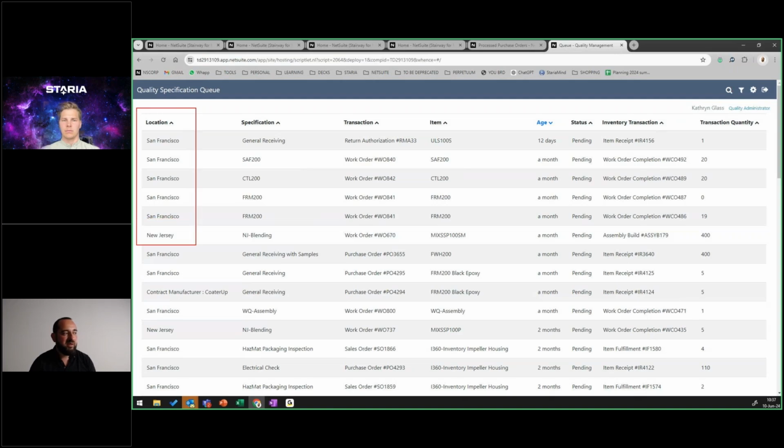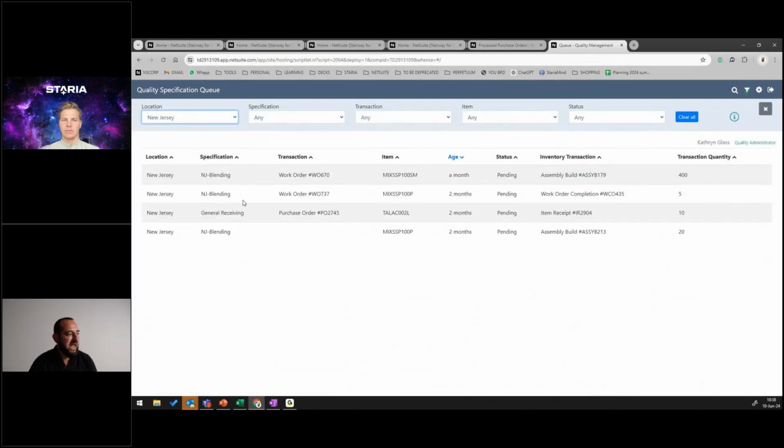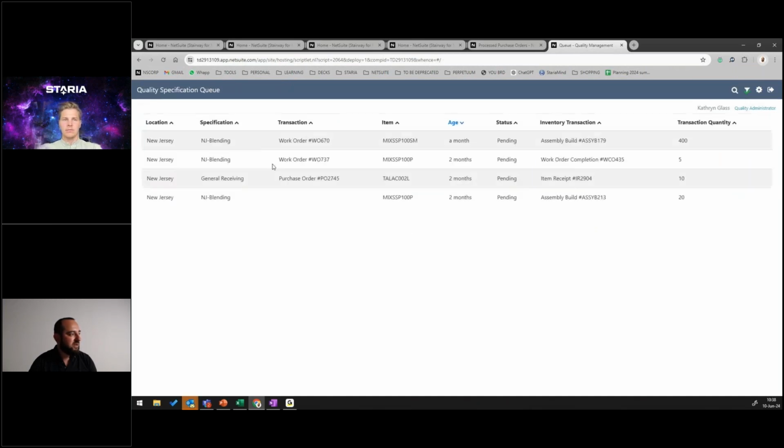As you can see, they are per location, per different types of transactions. So here I'm expecting a return authorization from a customer, maybe claiming some faulty product. So I need to check something there. And then I'm receiving a PO and I'm building a work order, and so on. We can, of course, apply different filters. Say I want to focus on New Jersey, and I have... let me move to the other one.